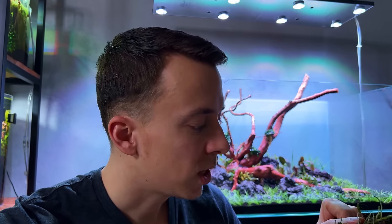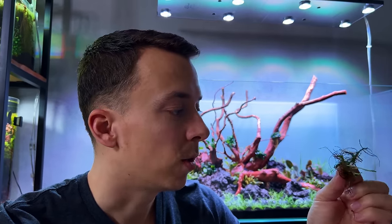But I made a mistake in the tank by mixing two different types of java ferns. I thought it would look natural, but actually I didn't really like it. So I used Trident and the Mini. I wanted to separate them, but of course, very difficult. Everything is grown together and intertwined. So I separated the Trident and basically cut off all the leaves and just bunched a few rhizomes together. I'm going to use it in this tank.